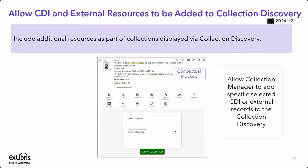As I mentioned, collection discovery is currently manageable in Alma. We want to add also an option for the administrator to work on it in Primo and to be able to add CDI and external resources. It's going to be quick, simple, and intuitive to work on the collection.